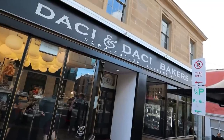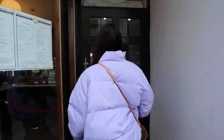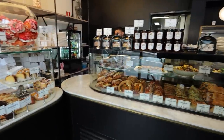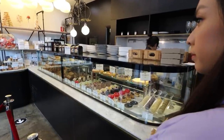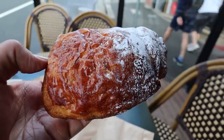Grabbing some goodies for the road at Dutchy Bakery. Ooh, this bakery is so aesthetically pleasing and it smells amazing. Wow. Food looked too good, so gonna eat it here. Let's go.